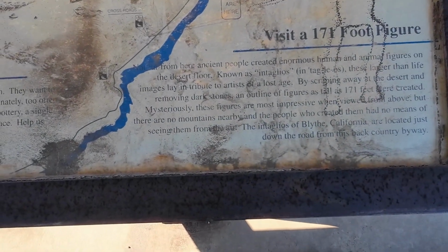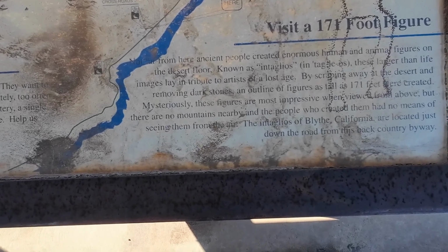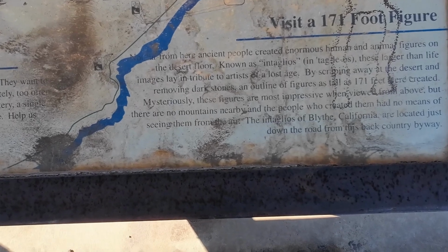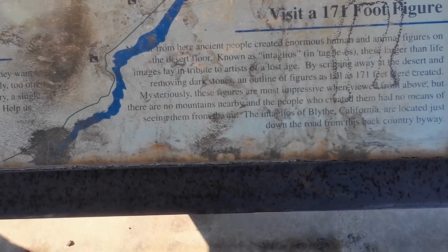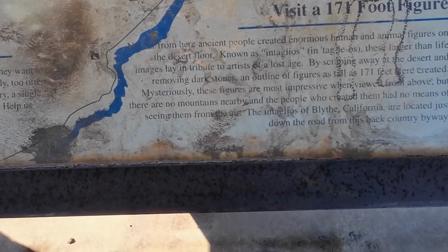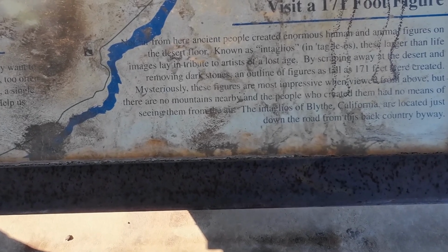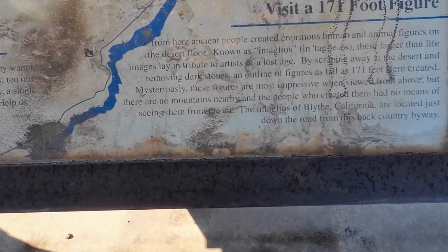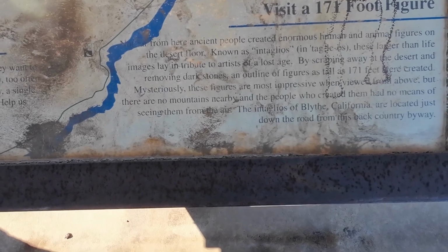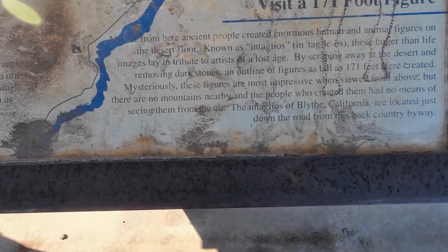Visit a 171-foot figure. Not from here, ancient people created enormous human and animal figures on the desert floor, known as intaglios. These larger-than-life images lay in tribute to artists of a lost age. By scraping away at the desert and moving dark stones, an outline of figures as tall as 171 feet were created. Mysteriously, these figures are most impressive when viewed from above, but there are no mountains nearby, and the people who created them had no means of seeing them from the air. The intaglios of Blythe, California are located just down the road from this backcountry byway.